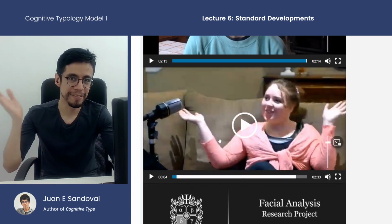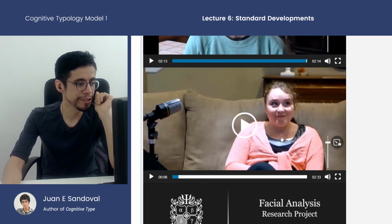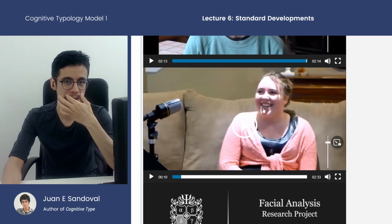So obviously the loose body sways, and that's kind of a little quirky perk up. The eyes kind of going bright with a little bit of a silly edge to it. A little bit of a parody in there. You can see the mouth here also has the four-point pulls.